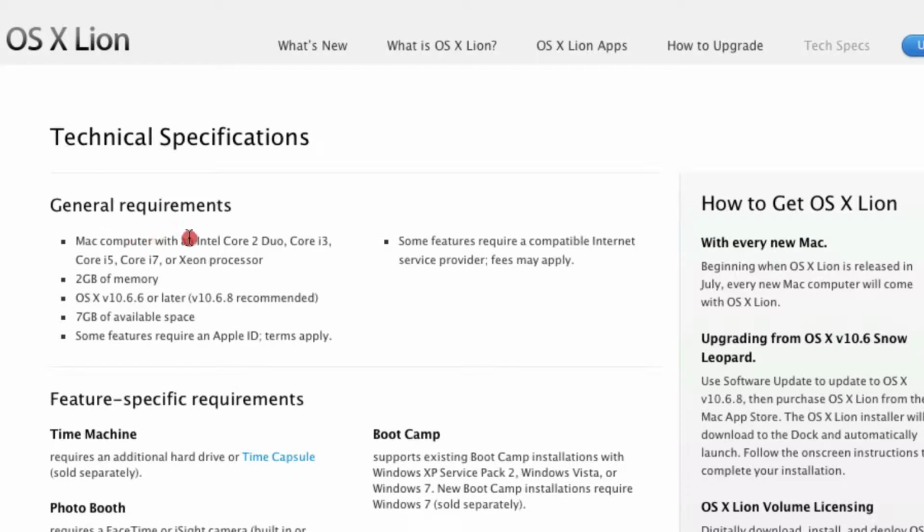the processor of the computer has to be an Intel Core 2 Duo. It doesn't say which speed, just that it has to be a Core 2 Duo, which most fairly recent Macs do. I know the 2008 one does, and I believe the 2007 one does. Also, the newer models have i3s, i5s, and i7s, and of course the Mac Pro has a Xeon, for anybody who has that. Now, the minimum requirement is 2 gigabytes of memory.